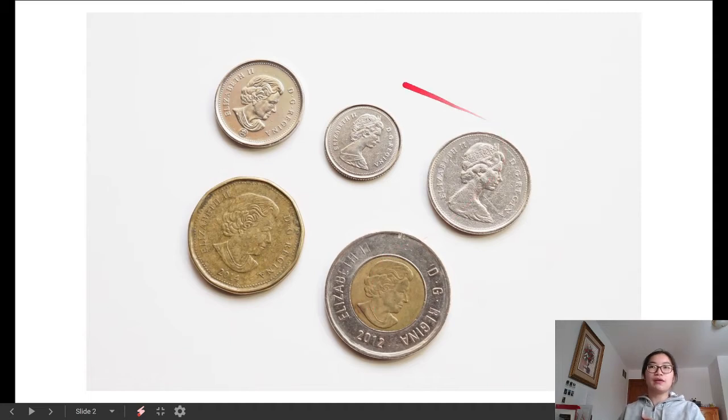So you notice that the front of these coins all feature Queen Elizabeth II. These ones would have been released probably in the 70s or late 80s. And then these would have been from the 2000s, later 2000s. So you see that the evolution of her portrait has changed, right?